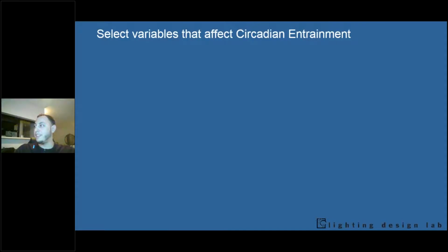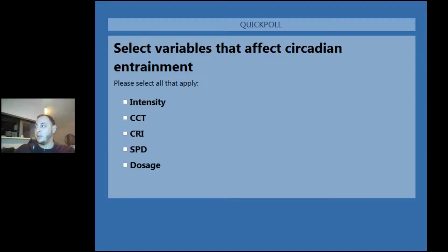Quick check. What are those variables that affect circadian entrainment? We discussed a bit. I put some in there that are not. I want to see if we can vote on the ones that are actual circadian entrainment variables and those that are not. Giving a few seconds for people to vote. Thank you, all those that are voting. I'm going to leave it for a few more seconds.